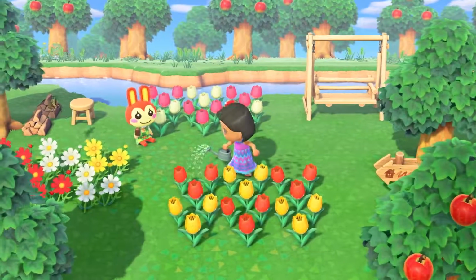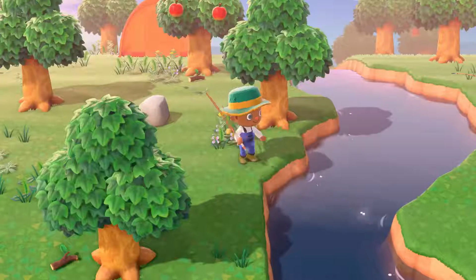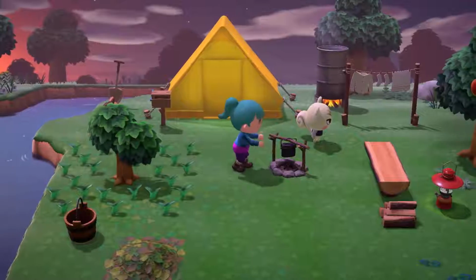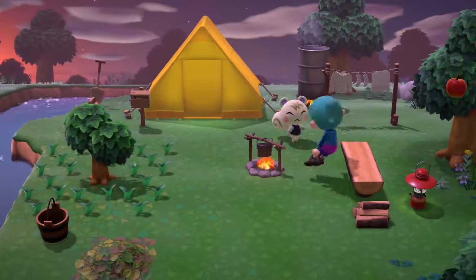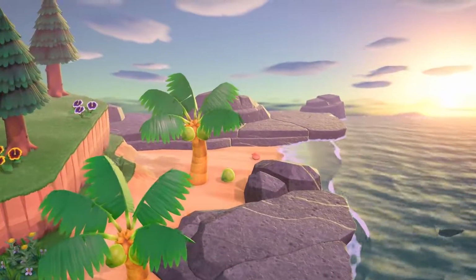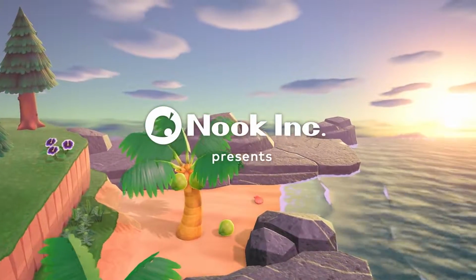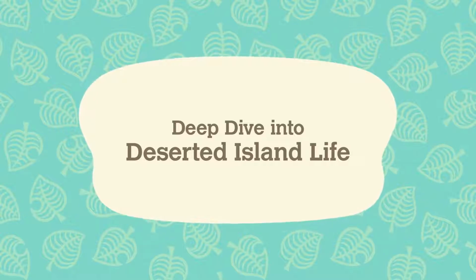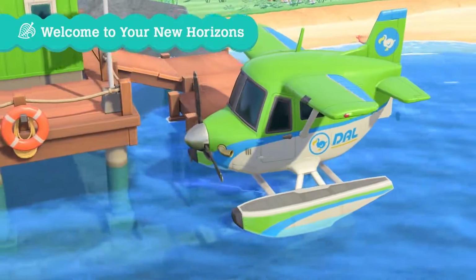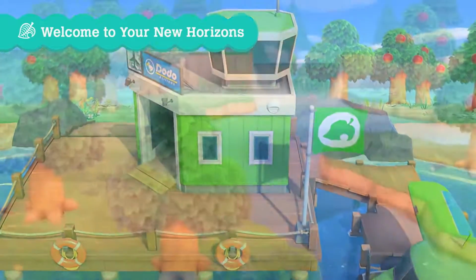Like mingling with neighbors, designing your home, and simply enjoying life. Since we're nearing departure, it's high time we detail the many features and perks included in the Getaway Package. Upon arrival at the local airport, you'll be met with a deserted island positively teeming with nature's bounty.